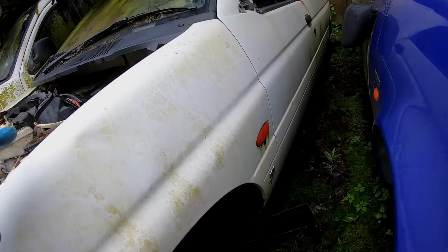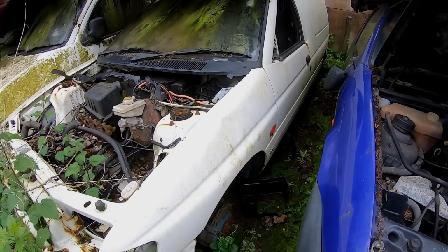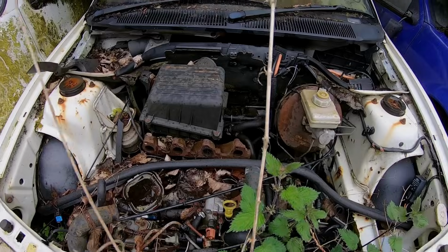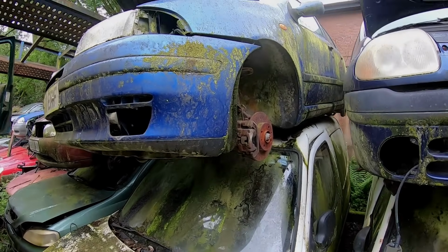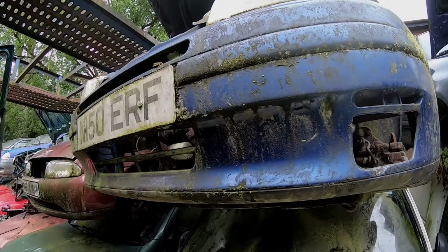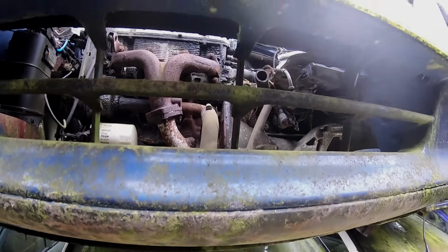Oh, goodness me. We've got an Escort 55 van with the engine kind of slightly dismembered. Half the cylinder head is actually missing from the diesel TDDI. You might have a turbo in that one. Depends on the age. I think it might possibly be turbo. I don't think it's a turbo on that. I think it's naturally aspirated.